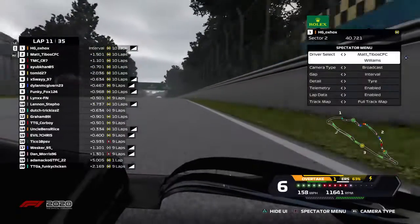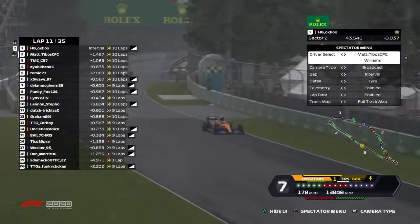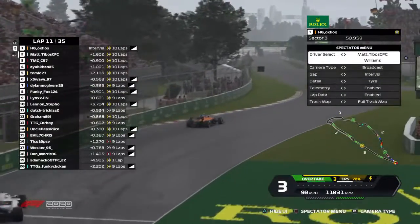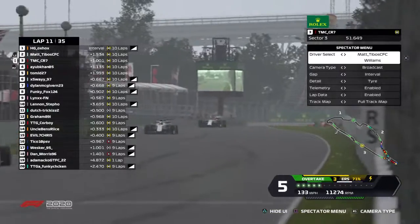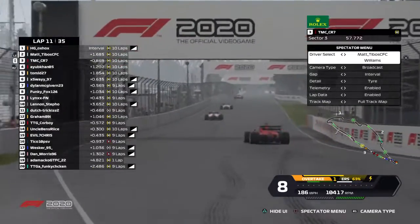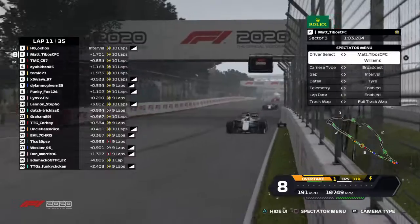Now you can, to a point, get away with some wing damage around here. A lot of the corners are quite slow, but yeah, that was going to hinder him, so that will probably drop him out of the race lead. He's going to have to box now. And CR7 is also now in DRS range of Matt Tibbles. So CR7 has suddenly got the hammer down. Oh, he's not got DRS this lap, in fact, so he missed the detection point.